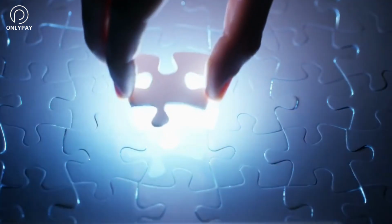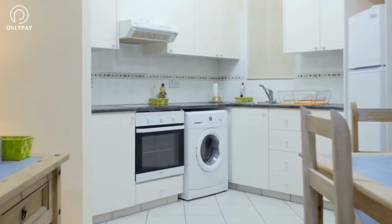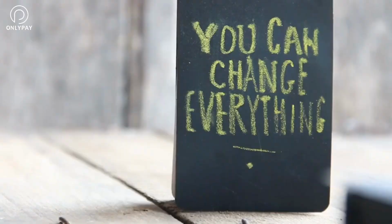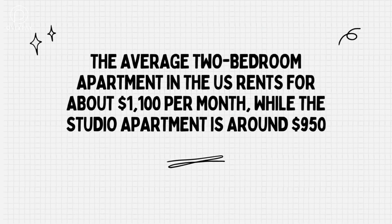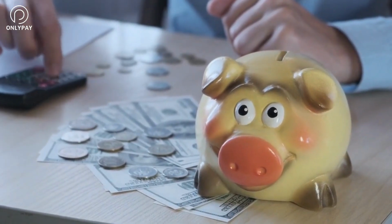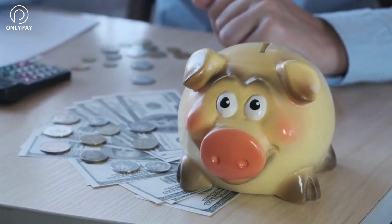Now I want to address this issue. Perhaps you could make do with a single room in a house or a studio apartment instead of your current 2-bedroom arrangement. I know it may seem like making this change would be quite dramatic, but the savings can also be quite dramatic. For example, the average 2-bedroom apartment in the US rents for about $1,100 per month, while a studio apartment is around $950. That's a savings of $150, and that doesn't even take into account the savings you would realize paying less in utilities when renting a smaller place.